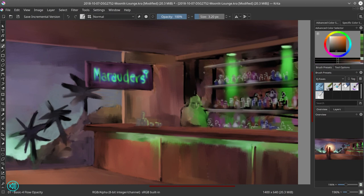And then I realized that this bartender is way bigger than he needed to be in comparison to the two main characters. So eventually I had to re-edit him and shrink him down. But yeah, it wasn't too difficult of an edit.